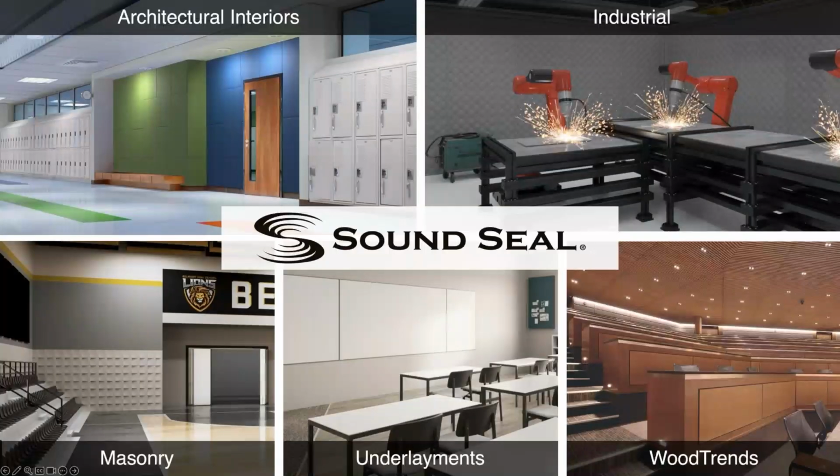So of course, many of you know SoundSeal for either all or some of these product types in our offering. Of course, we have a plethora of architectural interiors, from fabric wrap wall panels to our PET product line, etc. We have our traditional core business of the industrial segments. Those are our quilted fiberglass curtains, our composite curtains, interior and exterior applications, our acoustic masonry line within the ACMU line, our flooring underlayments, which is our Impacta line, and also our wood trends offering of acoustic wood products throughout.